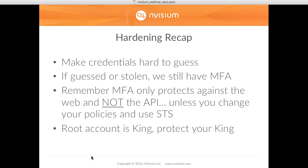Hardening recap. Make credentials hard to guess. If they get stolen, you still have MFA. Biggest thing here, most important thing, root account is king. Protect your king. Do not use your root account routinely. Do not have those access tokens available. There's really no reason for it. And make sure that MFA is enabled on it.